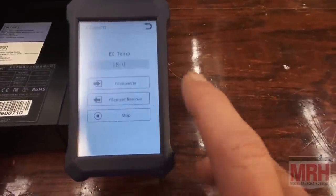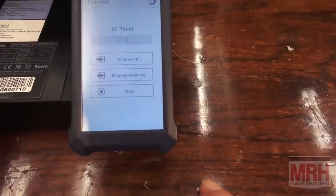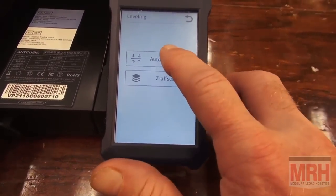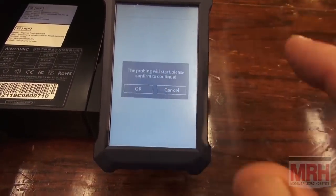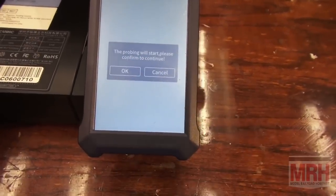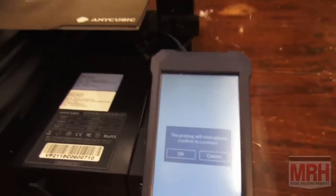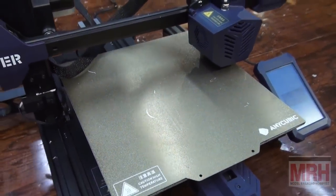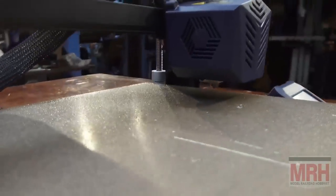Now it was time to use the auto leveling feature to level the table. I pushed the level button, and then I pushed auto leveling, and then I had a prompt that said okay, and it started right away, where the head slowly worked its way around the entire table, probing up and probing down in various areas until the table was absolutely level.